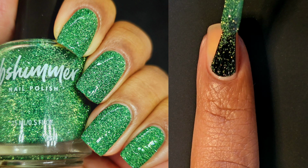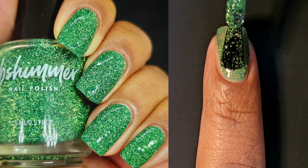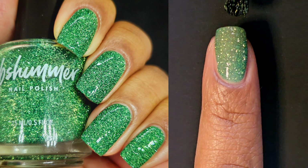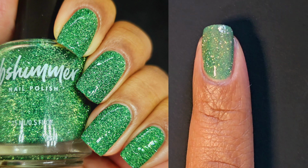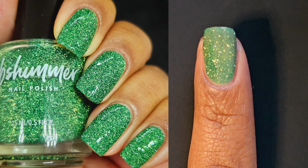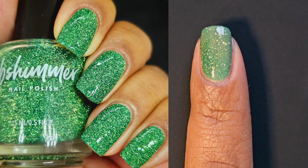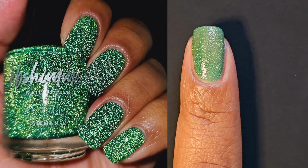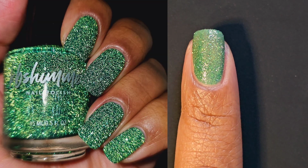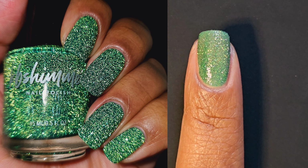Let's talk about the polish. So, I don't think I can get enough of greens. And it's funny because I never seek out greens. They show up in collections and sometimes they just completely and totally steal the show for me. This is one such instance because I wasn't looking for a green. I wasn't trying to find one, and it's gorgeous.